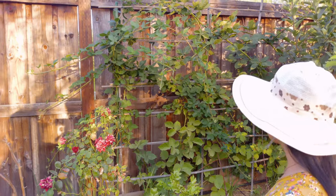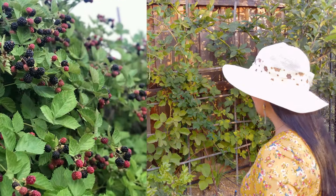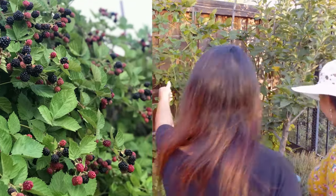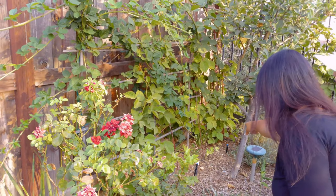Sana inabot ko kasi favorite ko yan. Oh, talaga, so dito siya. So, paano naman siya pinaplant? These are actually just volunteers? No, these are just yung parang mga shoots na siya, new shoots. So, that's the mother plant niya, right?